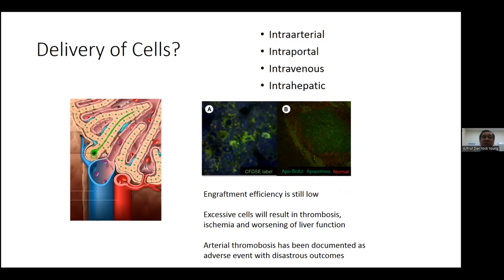What about the delivery of cells? I mentioned the liver has two blood circulations. You can give it intra-arterially or intravenously, and intravenous has both the portal circulation and the normal venous circulation. The normal liver receives about 70% of its blood flow from the portal circulation, so that is actually a good way of delivering cells. However, the engraftment efficiency in all the studies has been extremely low. And in one of the modeling experiments which we did on mice, we gave cells that were marked with CMFDA dye and observed these cells as they went through the system, looking at whether they were moving into the hepatic sinusoids.